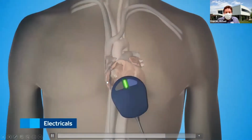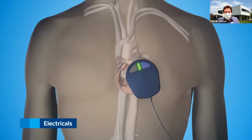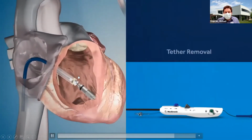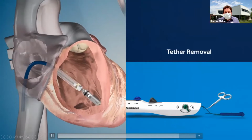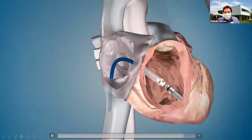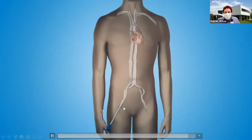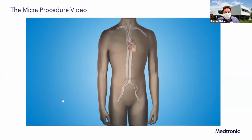And then the next step is just to test the electrical effectiveness of the implant. We want to make sure that we have a good capture of the heart and that we're delivering therapy effectively without over-consuming the battery. And then the final step is to cut the cord and remove this tether that holds the micro device to the delivery system. Then some pressure is held on this venipuncture site, and that's it. It's a very straightforward procedure that is quite revolutionary.